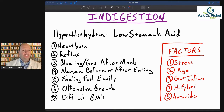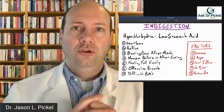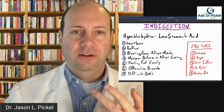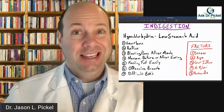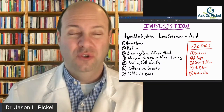Now, gut inflammation, though, that's definitely a factor. If your gut's inflamed due to bad guys in your gut, like infective agents or chemicals or heavy metals or food intolerances that keep the gut swollen and inflamed, then yeah, you're not going to make as much acid and you're not going to digest or absorb foods well at all.